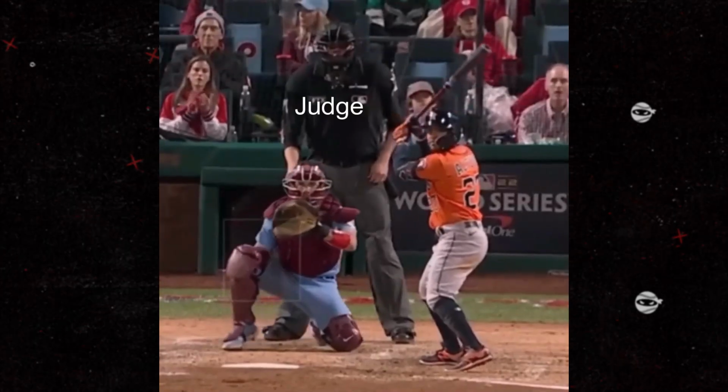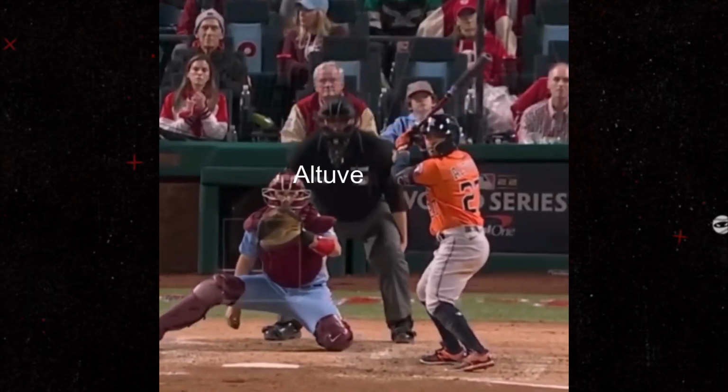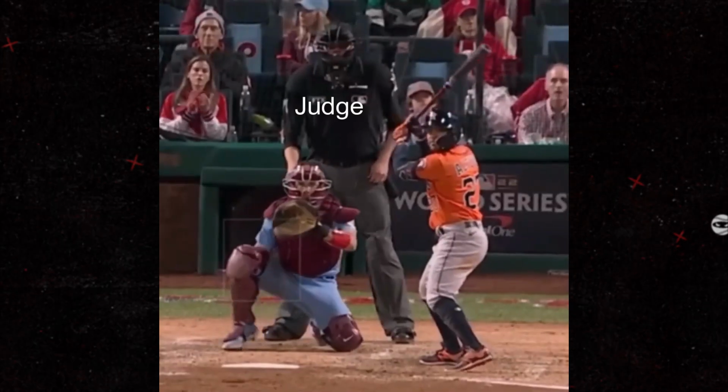I also love when Baker gets down to call a pitch. I have this inner monologue in my head watching him do this. My man goes from Aaron Judge size to Jose Altuve real fast. Judge. Altuve.